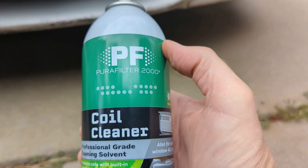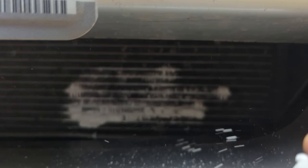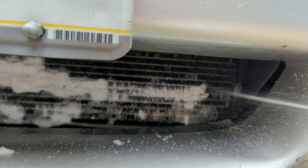YouTube. Now we hit it with this coil cleaner by Purifilter 2000 PF. Got this at Home Depot. I think it was about $9 a can. Just a little degreaser in here. It's foaming. You spray it in there and we're gonna let it sit. It's safe on these AC coils. It's not gonna etch any of this aluminum. It's actually for home air conditioning systems, but it works great on cars. I found this on YouTube myself. So we're just gonna go back and forth and foam this baby up.